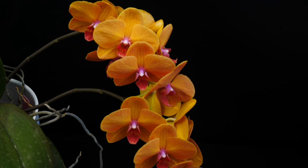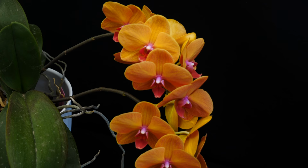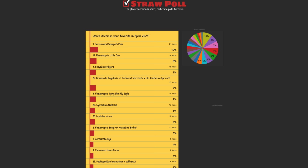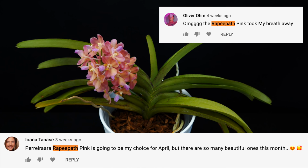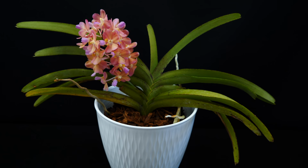Before that, let's look back at the previous month and see which orchid you guys voted best in show. And would you look at that? It is the Perirara Rapipoth Pink. I'm not surprised. You know why? Because I love it too. It truly is a very delicate orchid with a blush pink, peachy color, very hard to resist. There is something about these subtle blooms, isn't it? Sometimes you don't want something flashy that will tire your eyes. Well, I can totally see why you guys voted for this one.